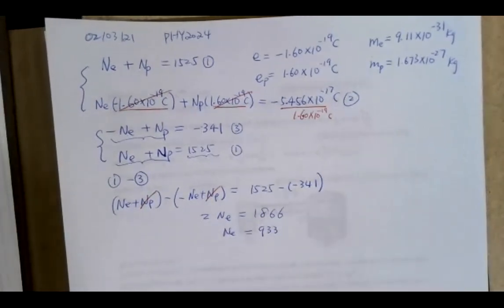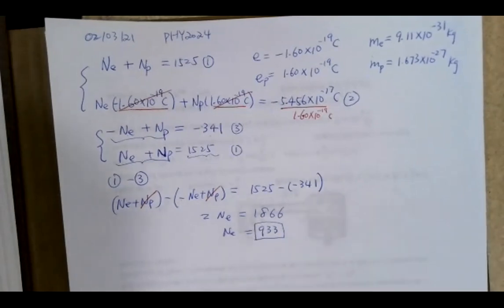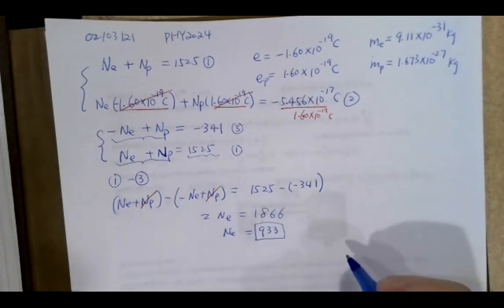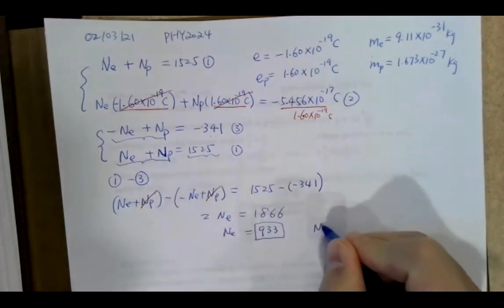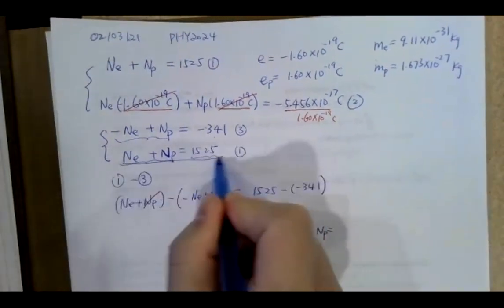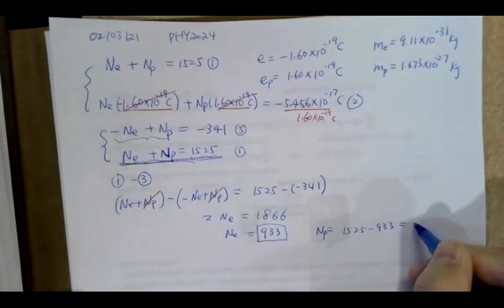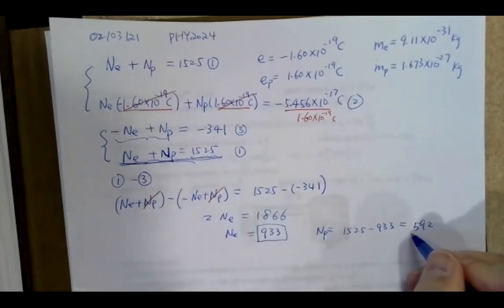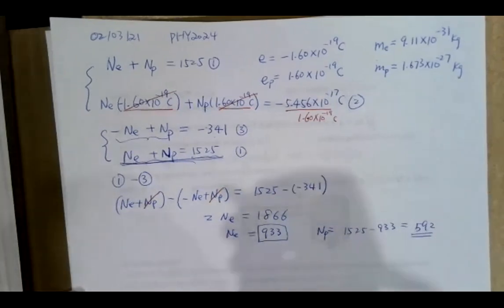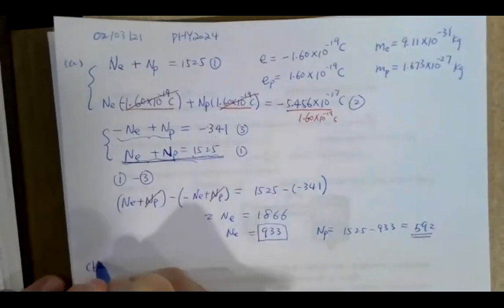So that's your amount of electrons, okay? That's what you needed for part A. Now at the same time, you can calculate the number of protons. The number of protons will be just equal to, based on equation 1, 1525 minus 933, okay? That will be 592 for the protons, okay? So that is part A.